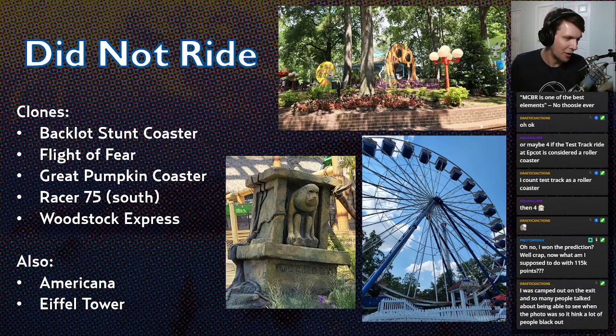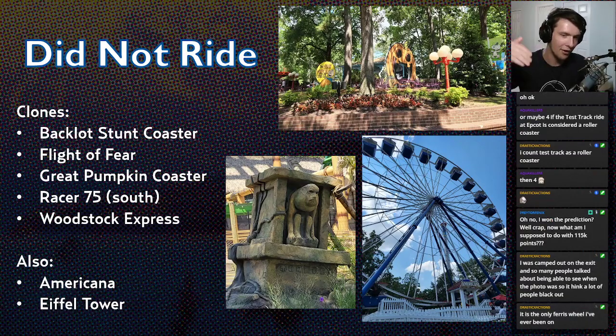People didn't talk about when they weren't able to see when the photo was. Yeah, I don't know when the photo is. I think it's about a third of the way through. It's after I'm done graying out. But if you black out for the whole ride, then yeah, you're not going to see it.